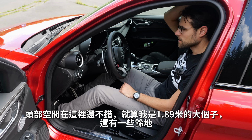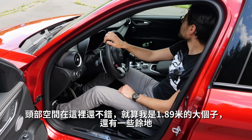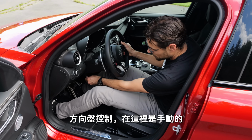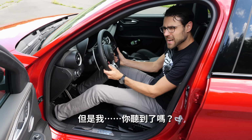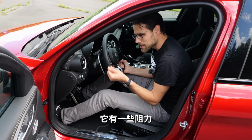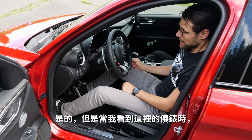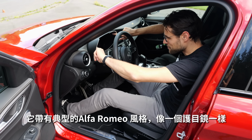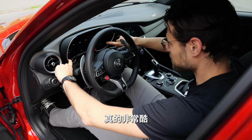And headroom here, still good left, although I'm 189 or 6'2". This one here without any panoramic roof, and the steering wheel column controls here in manual way up and down. Yeah, do you hear that? There is some resistance in it, so not the smoothest solution. Yeah, but when I look then at the instruments here, this typical Alfa style where it's really caged in this goggle design, that's pretty cool.